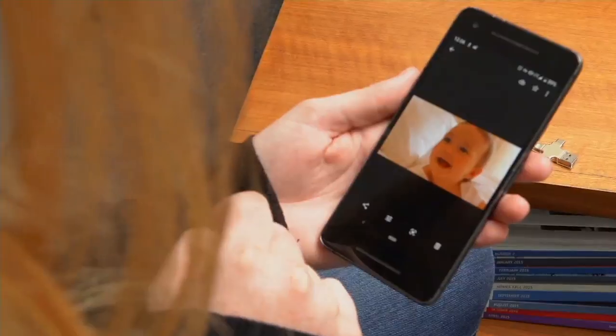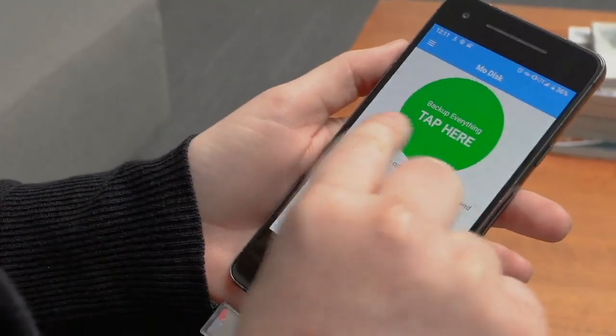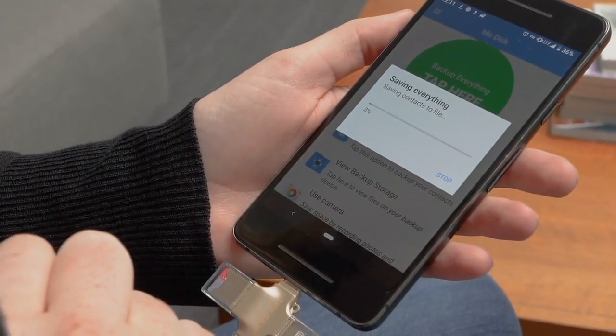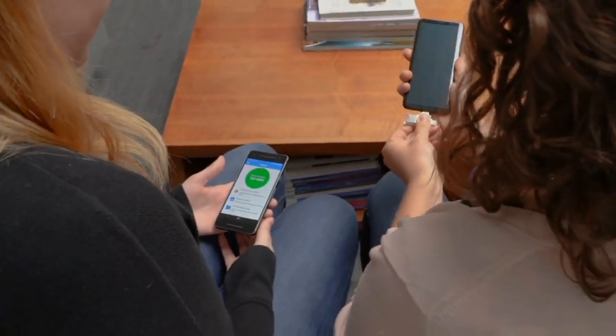Have you realized, the last time you're taking a picture on your phone, it says, sorry, no space for it? It's time to clear out those memories, but store them in a safe place. That's why we've brought in the Triple Play Pro today. It's 120 gigs of storage.